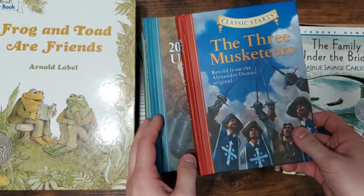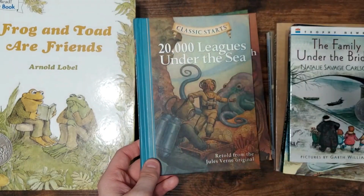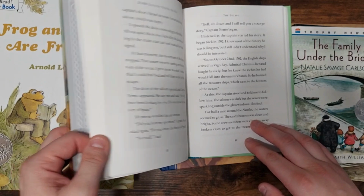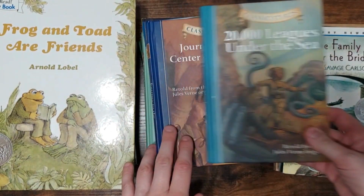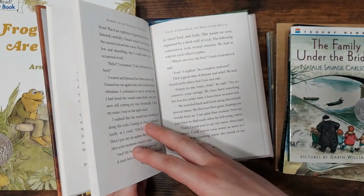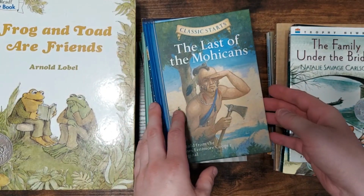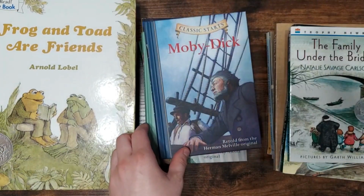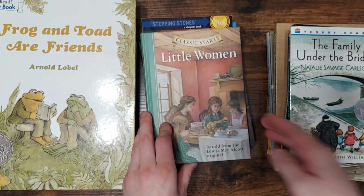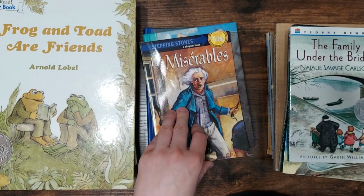So he was reading the Classic Starts books this year, and at first he was a little reluctant to read them. But I remember loving these when I was a kid, and we followed Well-Trained Mind, and in there she talks about reading the easy versions of these novels, so then when they get older and they find the real stories, they won't be intimidated by it because they already have a familiarity with the story. And so it helps them jump into novels better. So he read all these this year, except this one, but he'll read that pretty soon.